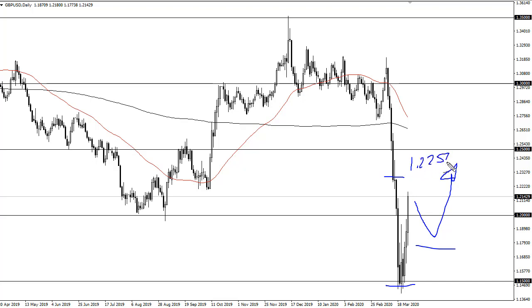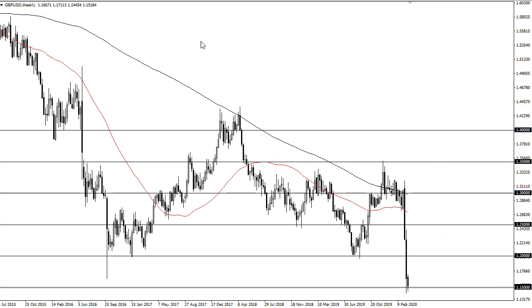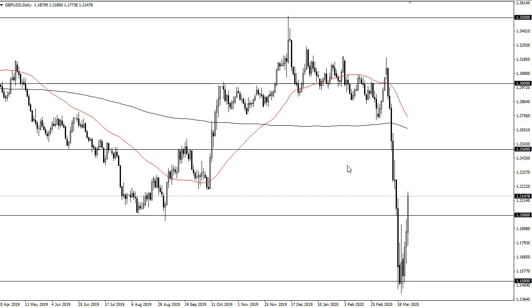122.5, also an area that I think is going to cause some resistance. So again, this might be one that we want to see how it closes the week out. You know, looking at the weekly chart, pretty good candlestick, but still haven't taken out the previous week's candles. So maybe a relief rally, and that's the problem. That's kind of where we're at right now.